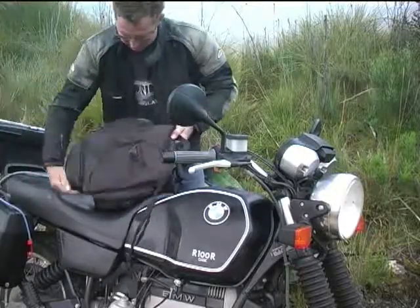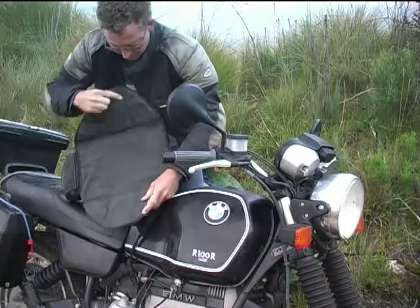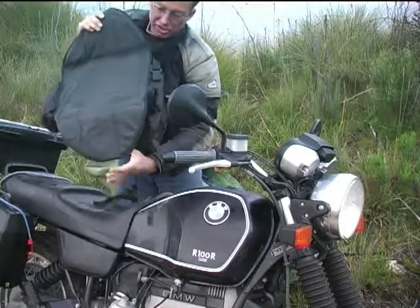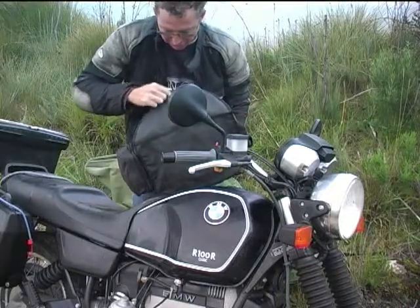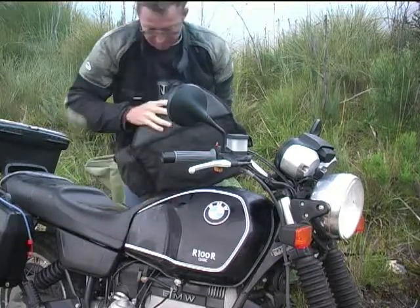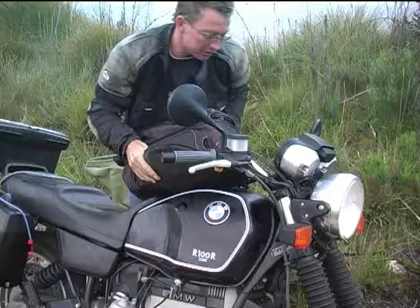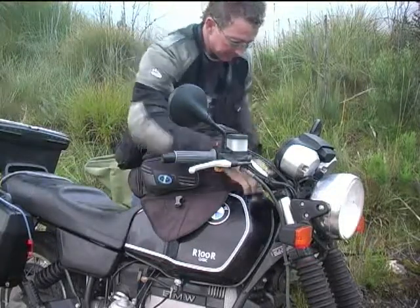Well, always click my tank bag together. It's got magnets in this, and in Australia there's a lot of iron in the soil, so you can actually pick up little stones onto the magnets here, and yep, won't be any good on the paintwork of your petrol tank. So always close it up.